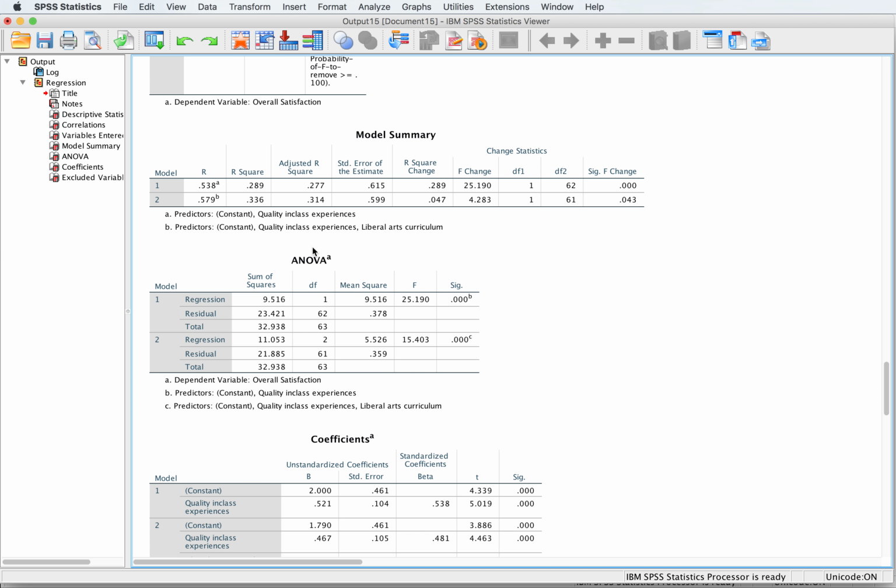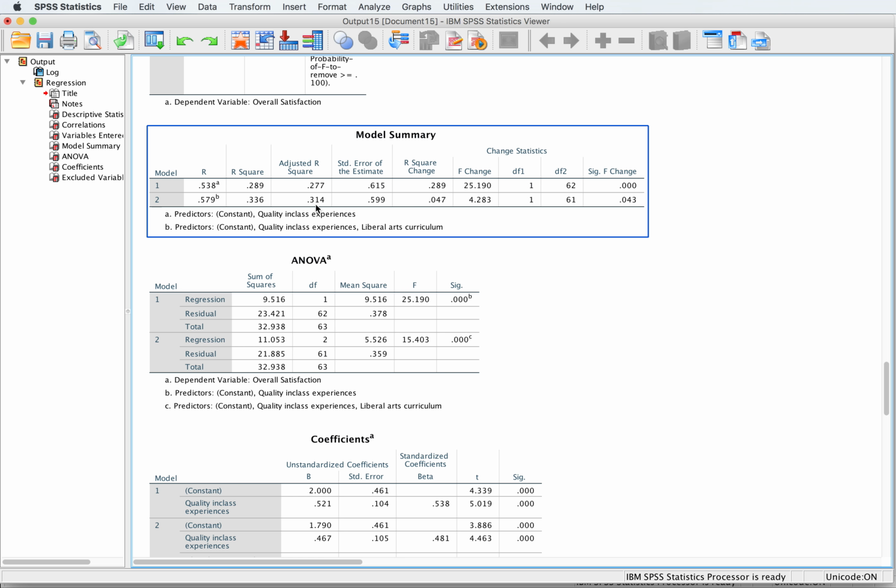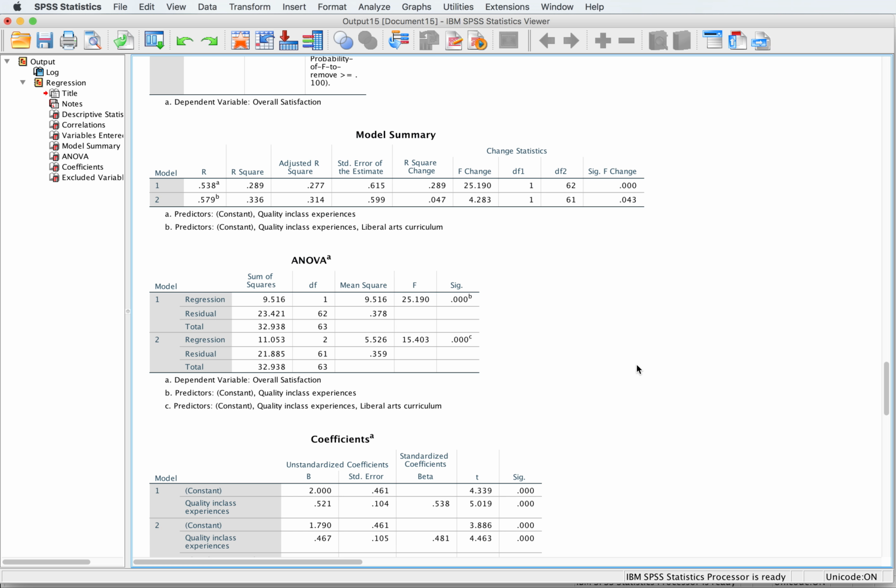Okay, the actual model fit here in the ANOVA shows the regression, residual, and total. What you really need to pay attention to here is just the F ratio and the significance level. So here you have superscript B, which shows that for Model 1 we're looking at just quality of in-class experience, one predictor variable. That was a statistically significant model. Model 2 was also statistically significant, right? But we're going to prefer Model 2, and the reason is that the adjusted R square is actually higher than Model 1. In other words, more of the variance in the dependent variable is accounted for in Model 2 than in Model 1.